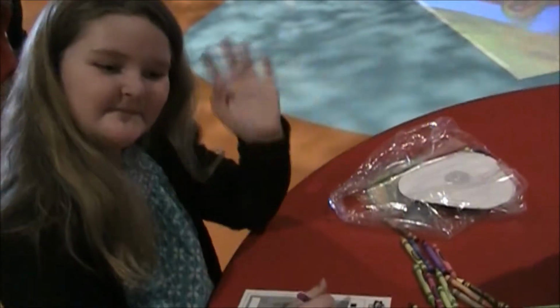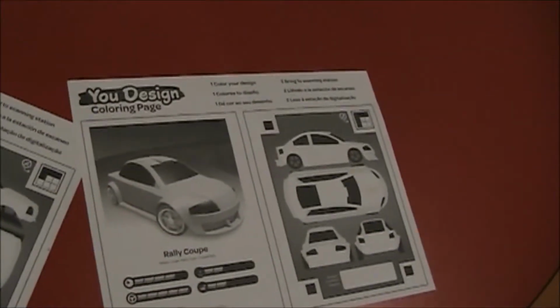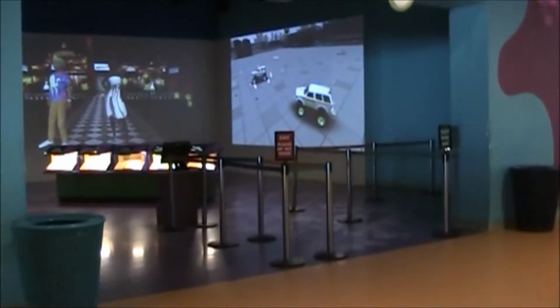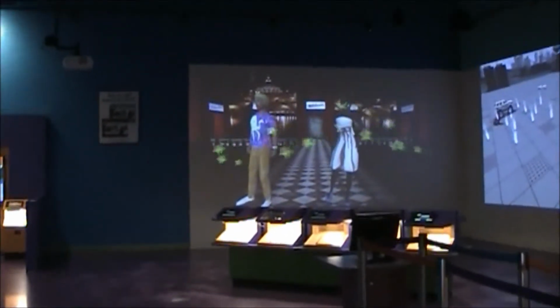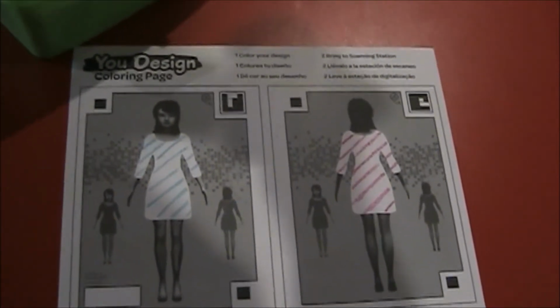Okay, now we're over at You Design, and you have the option to design a woman's outfit, a man's outfit, a truck, or a car, and then you take it into that room there and you load it, and then you can see it up on screen. You do your cars. If you do an outfit, your person walks the runway in your outfit. It's very cool. Okay, here's Nat's design. Here's my design. We're going to go inside and we're going to put them up on the screen.